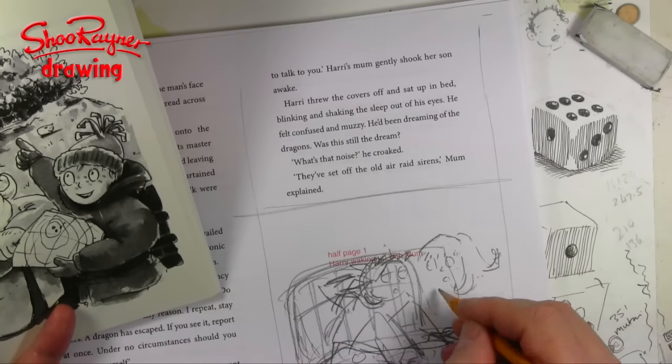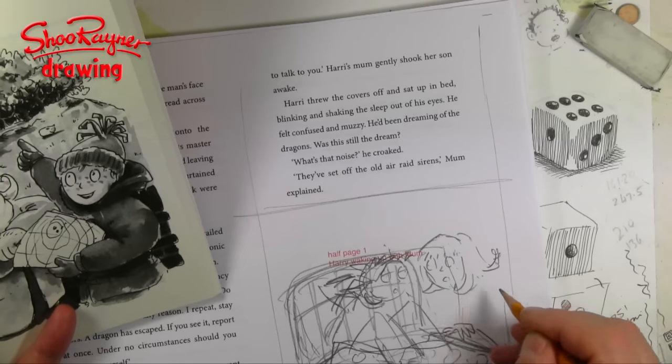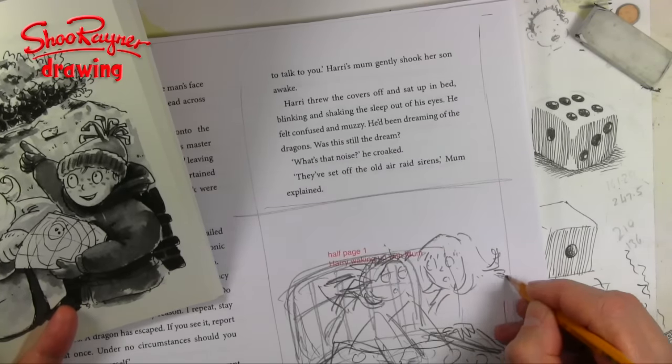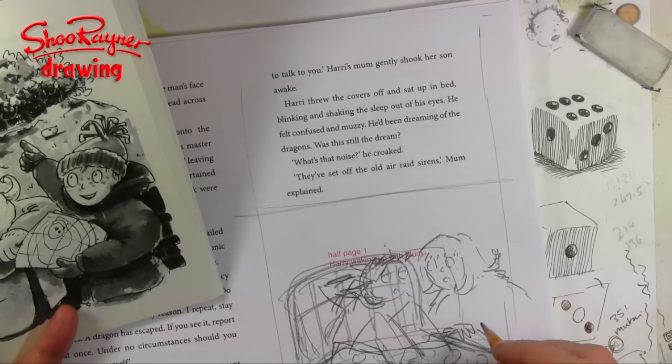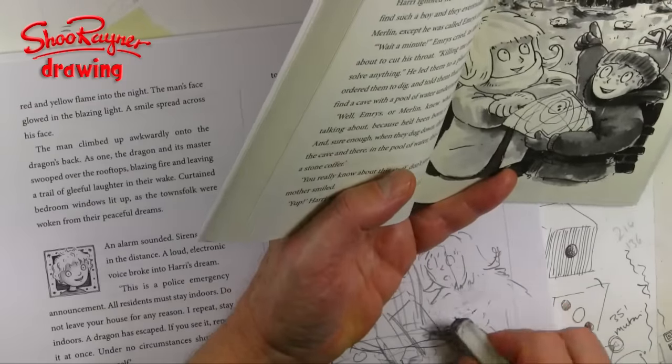Which is why Harry's looking a little bit alarmed too, because he thinks, it must be a dream. The sirens have gone off in the town. It's like air raid warnings going on, and I don't like that hand there.